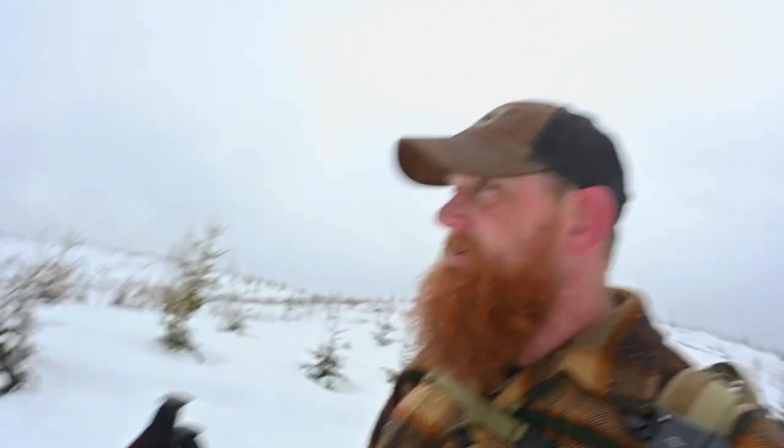Today we are near the Elk Creek Range here in the panhandle of Idaho on this wintry day. One of those days where I don't really have a plan. It's just been a while since I've been out snowshoeing, and I wanted to come back to a place that I know a little bit but never explored all that much.